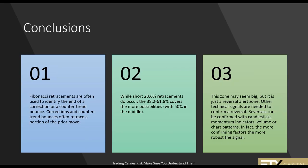Fibonacci retracements are often used to identify the end of a correction or a counter trend bounce. Corrections and counter trend bounces often retrace a portion of the prior move. While short 23.6 retracements do occur, 38.2 and 61.8 cover the most possibilities. The zone may be big, but it is just a reversal alert zone. Other technical signals are needed to confirm a reversal. Reversals can be confirmed with candlesticks, momentum indicators, volume, and chart patterns. In fact, the more confirming factors, the more robust the signal.